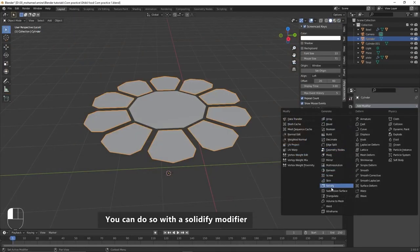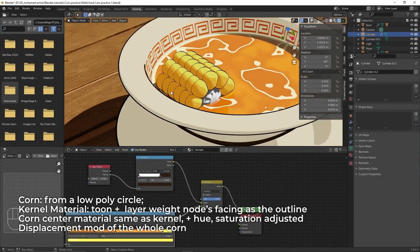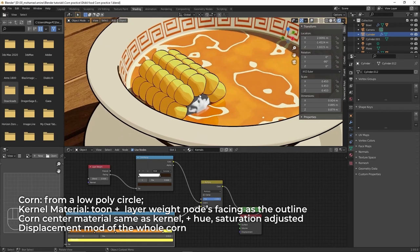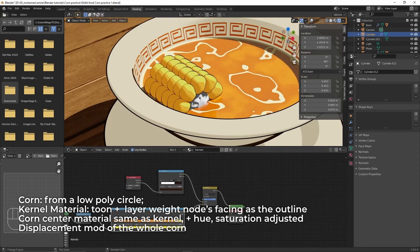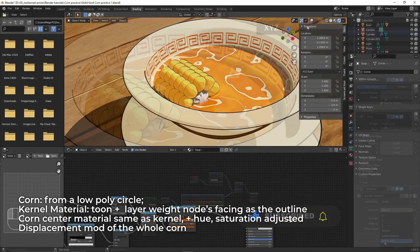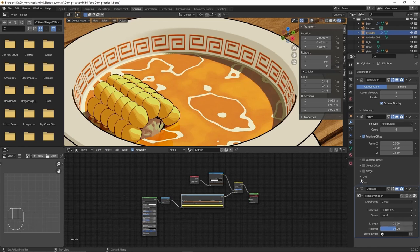Part 3. Now model the corn from a low poly circle. The kernel material is a simple toon with a layer weight node facing as the outline. The corn cob center uses the same material as the kernel with saturation and value adjusted. Add a displacement modifier and a cloud texture to give the corn a little variation.